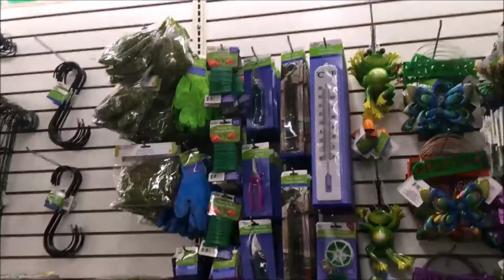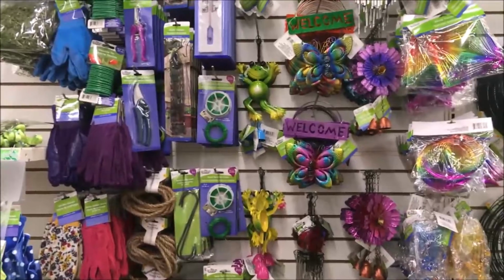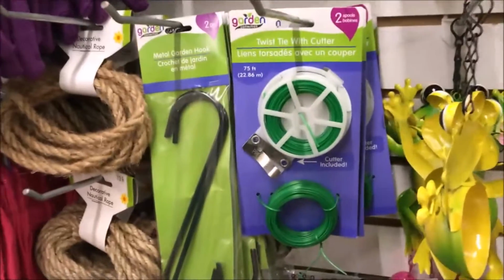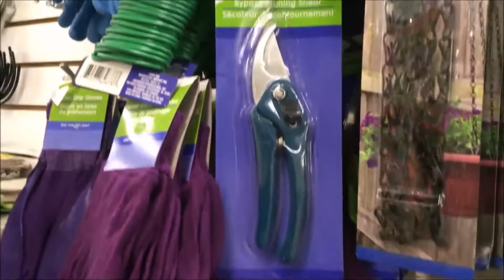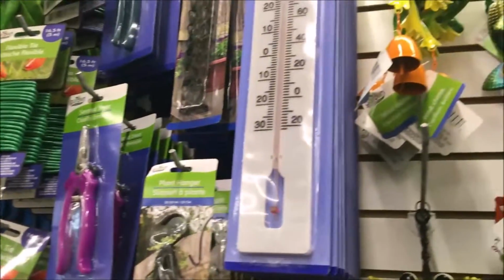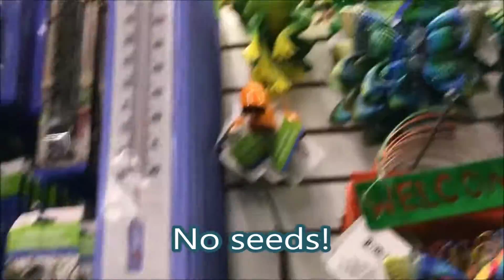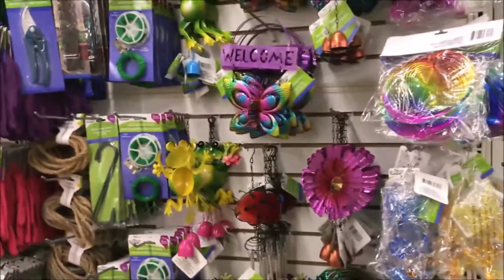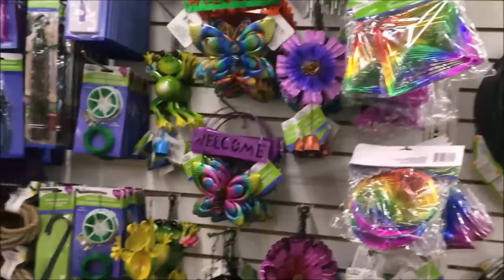So that's kind of good because now we'll be able to really concentrate on it. Now that it means something to me, like here, the twist tie cutter and the hooks. They even have the shears. Wow, isn't that something? For the hanging baskets, the thermostat. Wow, could you imagine that? All of these things we can get for $1. But I don't see any seeds. Let's look around and see if we find any seeds.